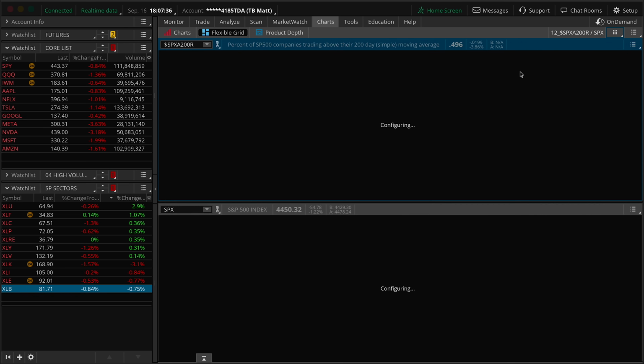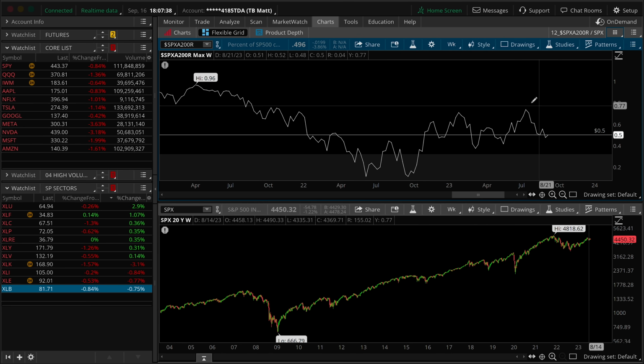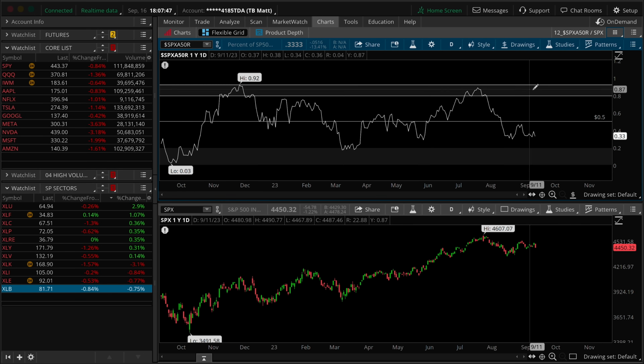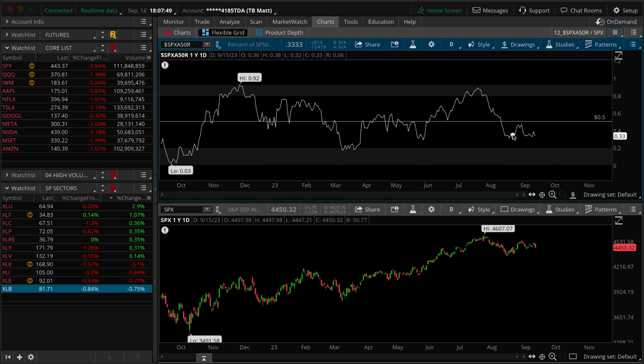This really needs to get positive again and stay positive for the foreseeable future for more of a constructive look. Let's take a look at the SPX A200R, zooming in on this weekly time frame chart. A little bit of an uptick this past week, however, still underneath the 50% mark, not feeling great about that. And the most dangerous, of course, the SPX A50R on a daily time frame chart finds itself back down towards the equal lows here after a lower high rejecting our 50% mark.